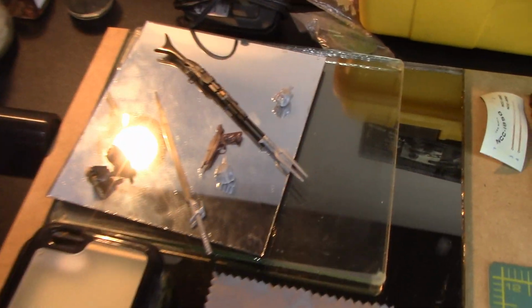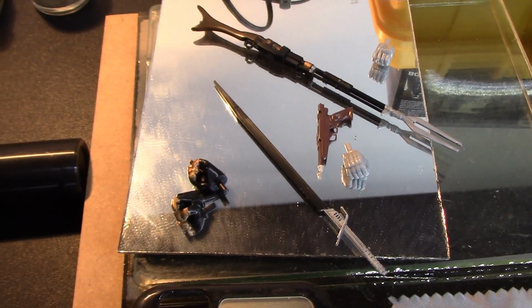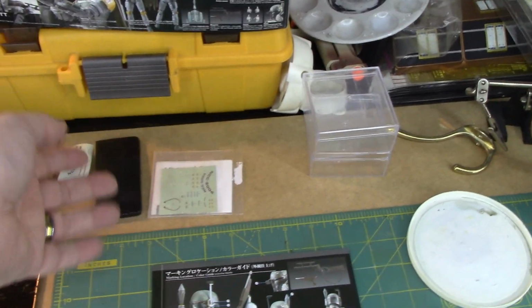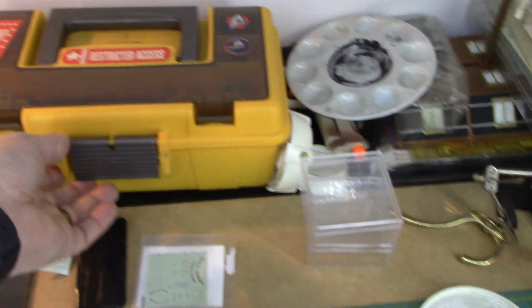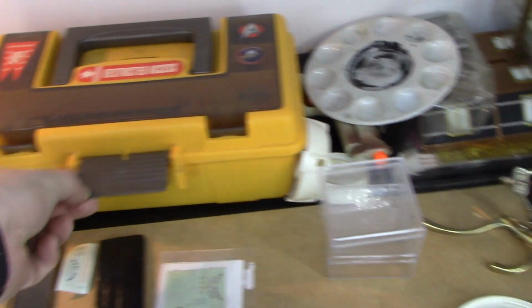And there's some of the Mandalorian and Boba Fett's weapons. I still need to paint and add details to the Darksaber and the guns and stuff, but there's the box. My model building tools, a lot of them are in this little case that I can take to the model club when it's a thing.